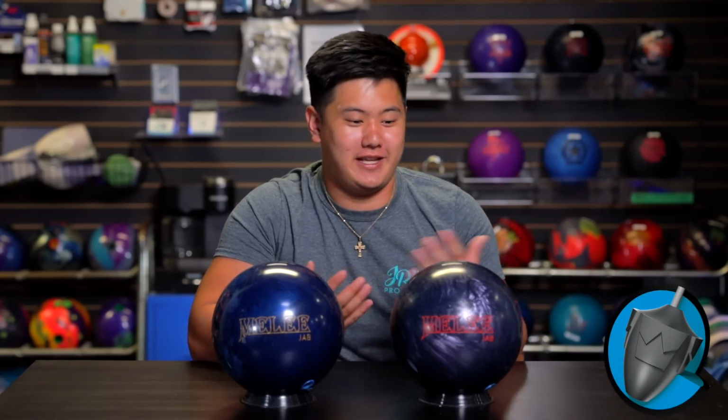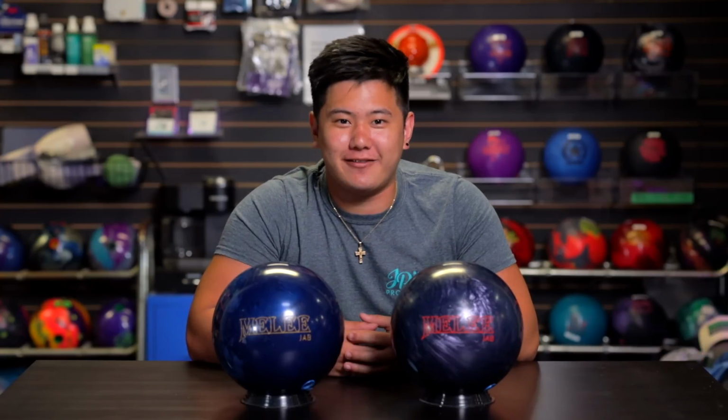In terms of core, we got the trusty Melee core. This is the 8th installment of the Melee line. So it's something we're familiar with, and it must be good if they keep on making them.